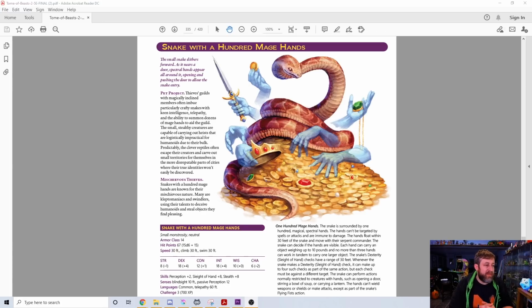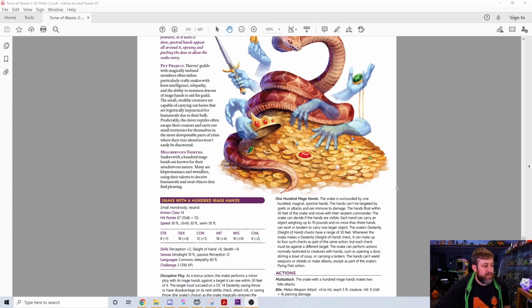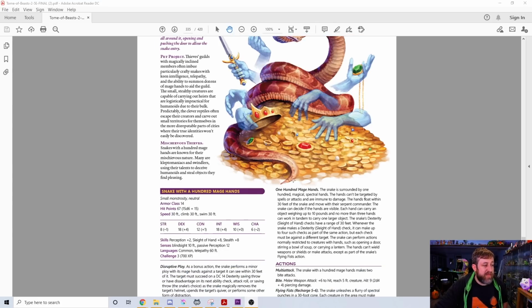Many are kleptomaniacs and swindlers using their talents to deceive humanoids and steal objects they find pleasing. So they are a challenge rating 3. They can speak common and have telepathy out to 60 feet.